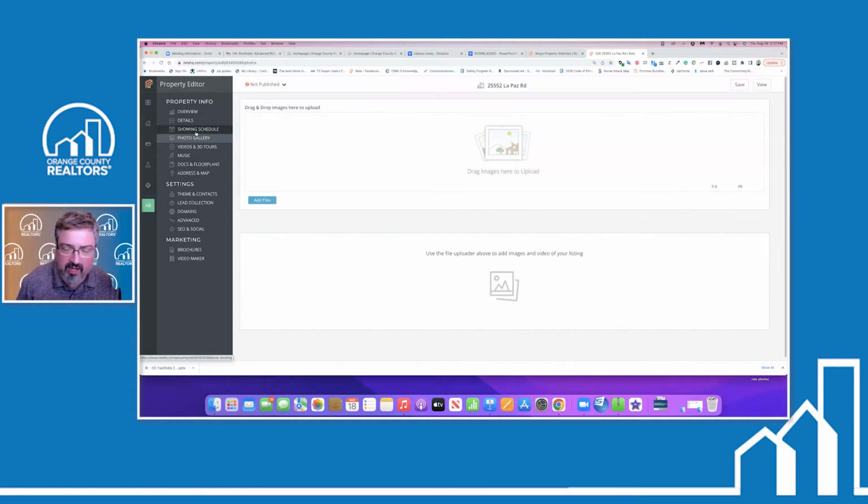You have a photographer that takes photos. How many photos do they actually take? Probably what? Anywhere from 100 to 200 photos, correct? And now you got to pick and choose out of those 100, 200 photos, 75 of them. Now, by the way, you also have a size limitation on the MLS, meaning that each photo can't be bigger than 6 megabytes, meaning that those photos are either going to be low or medium resolution.